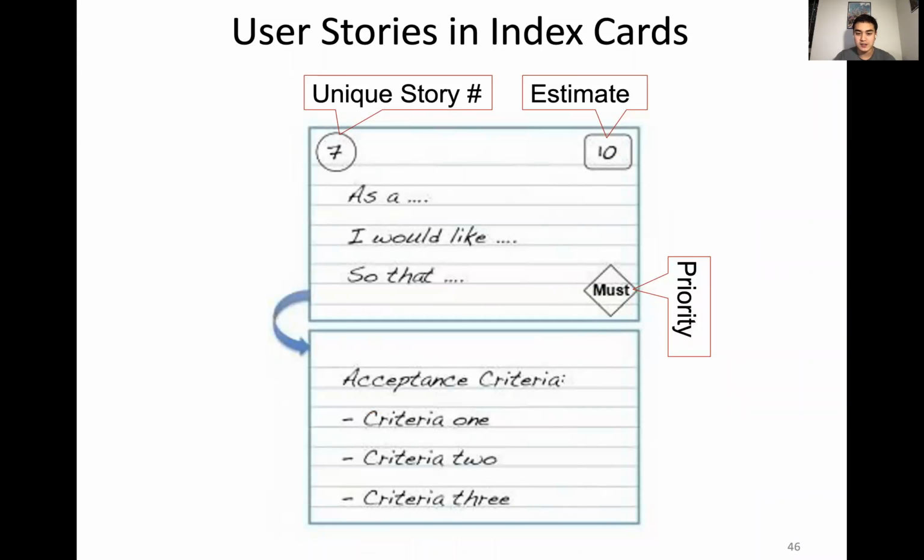You can actually put these on index cards. This is back in 2002 when this was developed. There wasn't really software for this, but now this is something that's integrated into most software, right? You have some sort of story number or ID, an estimate of the number of hours, description of the story, a priority. So how important is this to the team? And then how do you know that it's done? And this is a great visual way to see all the different parts of the story.